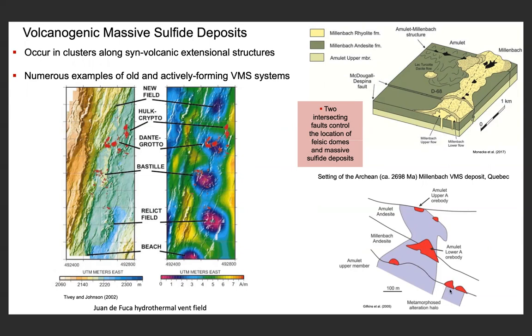These VMS systems can form stacked deposits. That's because these hydrothermal systems like periods of volcanic quiescence. So you'd have a horizon, this lower horizon, you could get right here, because you have your venting onto the seafloor. That hydrothermal activity is punctuated and ended by subsequent volcanism, which basically clogs up the hydrothermal system. Once that volcanism subsides, the hydrothermal system becomes reestablished and precipitates a new sulfide body on the seafloor.